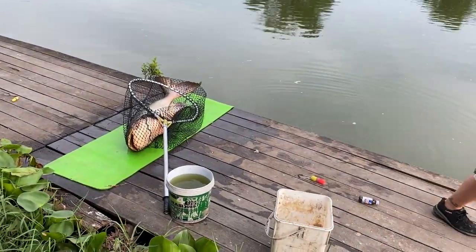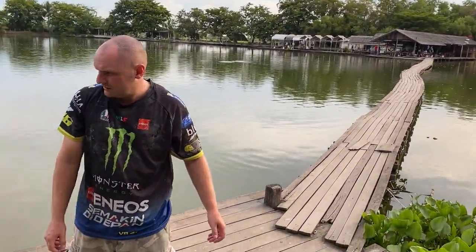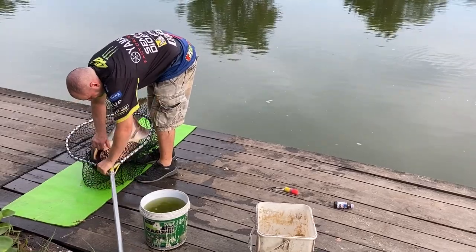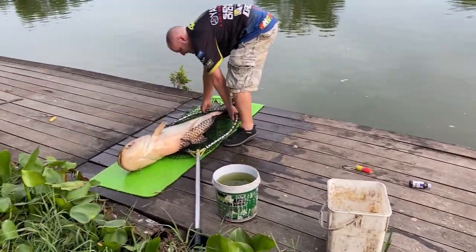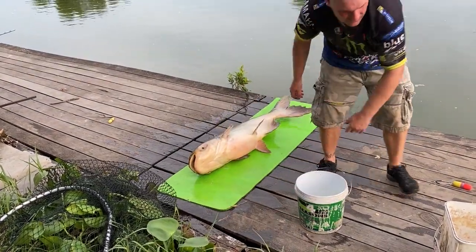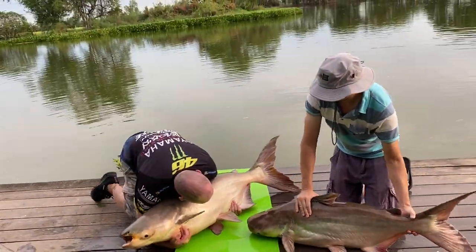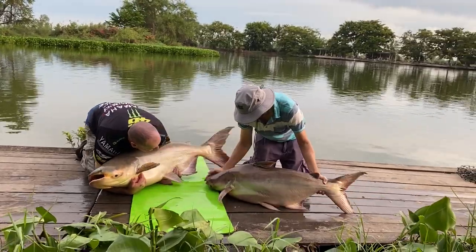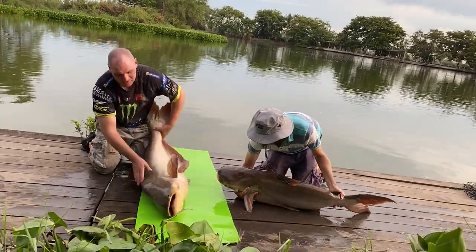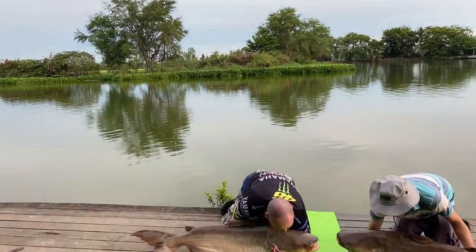Photo, are we? What am I doing? Okay, let me get this net off this fish. Turn him so the heads are together. The heads are together. Yep, 1, 2, 3.